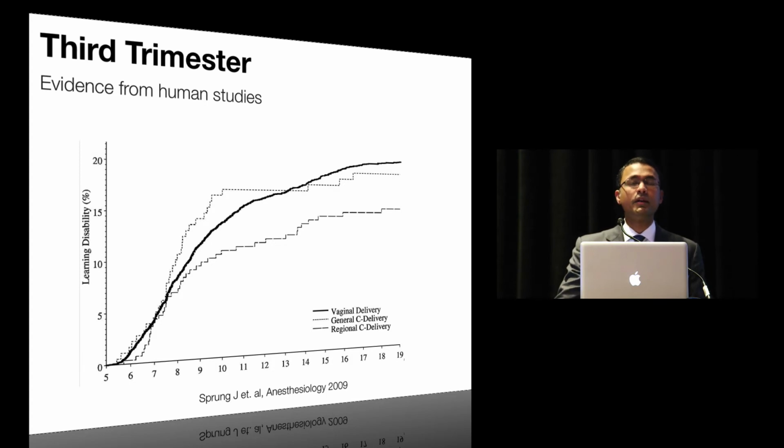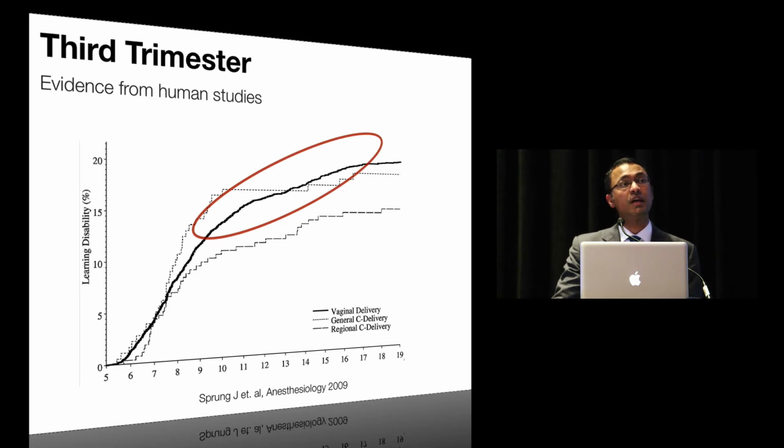And you can see here that vaginal delivery, irrespective of the type of anesthetic, is not associated with an increased incidence. The incidence is pretty much the same for vaginal deliveries as well as for cesarean deliveries under general anesthesia. The only interesting trend that the authors noted here was if cesarean delivery was done under a regional technique, the incidence of learning disability was lower by 5%. And they speculated that it could be a decrease in catecholamines or other factors which have not been investigated so far.